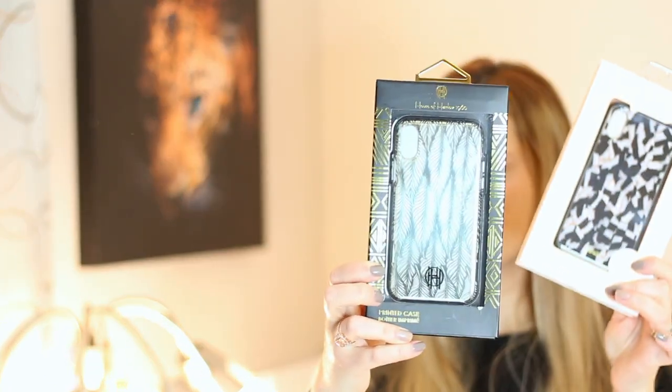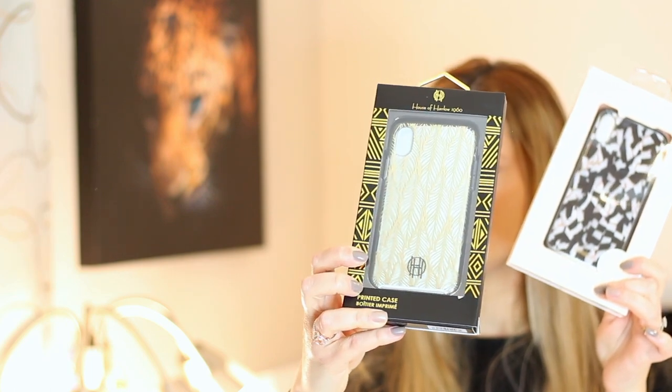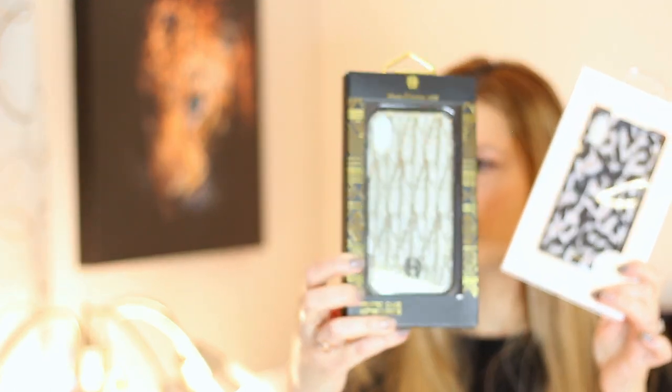Very cute cases. Look at this one. Can you see? It's got those golden leaves. And this one is even prettier. All of them were under $5, which again, even in TJ Maxx, I could never find cases that are under $5, let alone good brands like that.